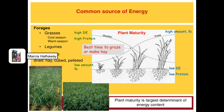The next thing we usually consider is how to provide energy to the horse. The most common feedstuff used to provide dietary energy to the horses are forages. The common forages fed to horses are grasses and legumes. They may be fresh pasture forage or dried forages, such as traditional hay and bales or chopped hay cubes or hay pellets. We typically think of legumes as having more energy than the grass forages, but the maturity of the plant has the biggest impact on its energy content. So you could have an immature grass that would have more energy than a very, very mature legume.